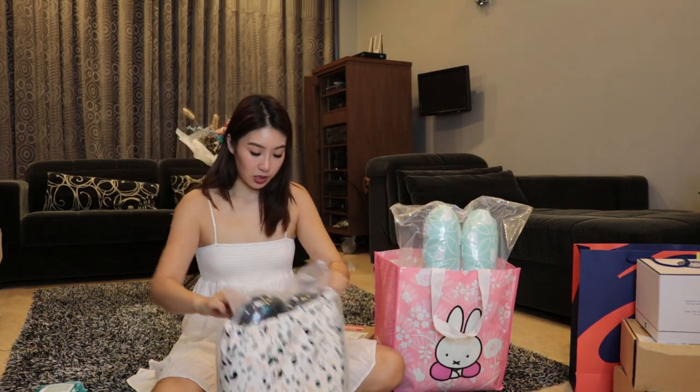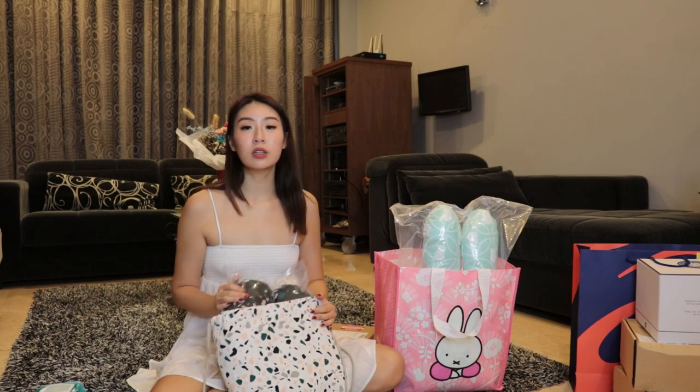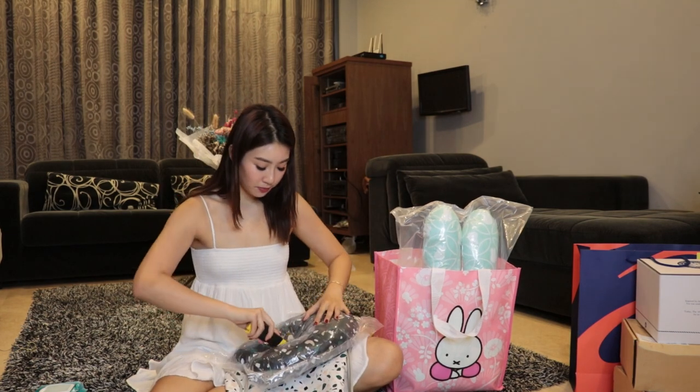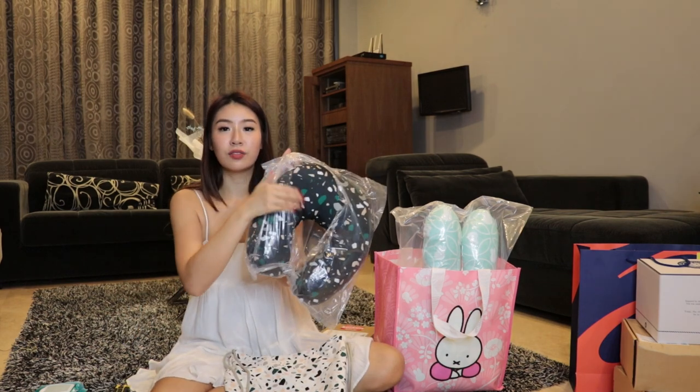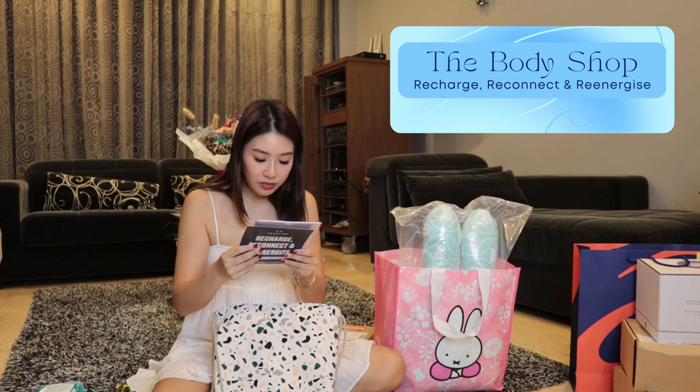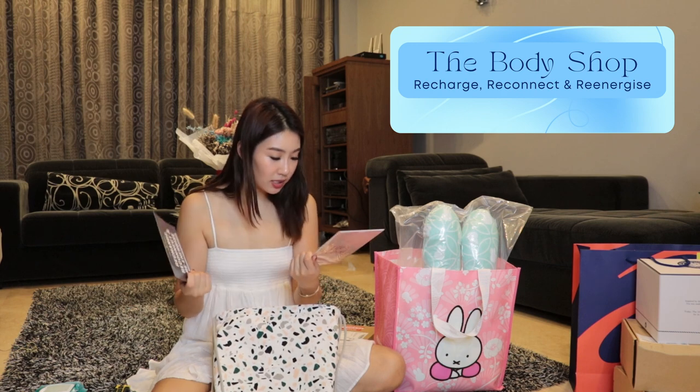Okay, next we shall open this. What's this actually? Oh my god, this is just in time for my travel trip. I'm actually quite lazy to bring a neck rest, but this time around I might bring this. Let's open this together. It's very, very soft. What do we have in here? What is this actually? Wait, this is by Kai. Lies Good. An 8 sheet sticker set.